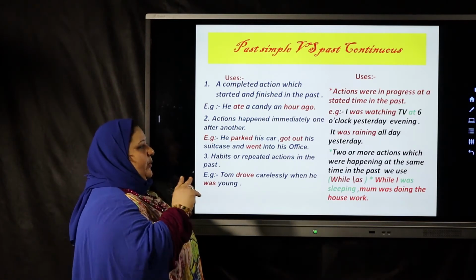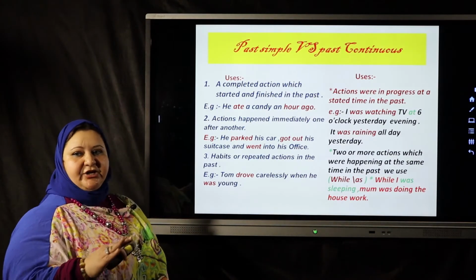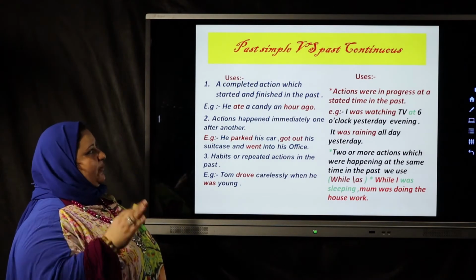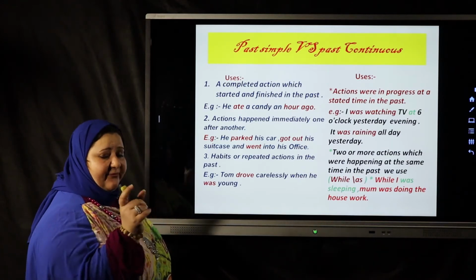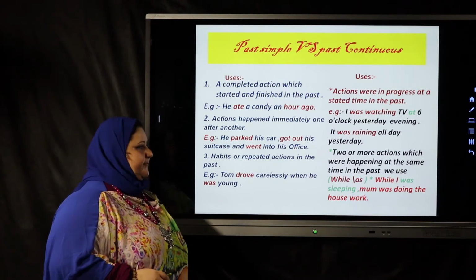What's the difference between the both? The past simple, we can use yesterday, last night, between both tenses. The second one, we must add a time before the keywords of the past continuous.